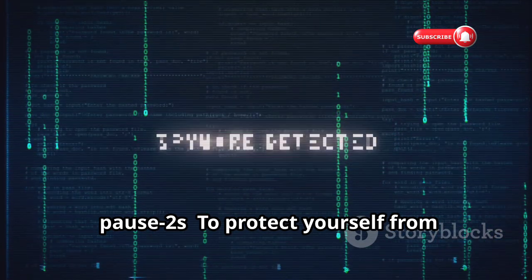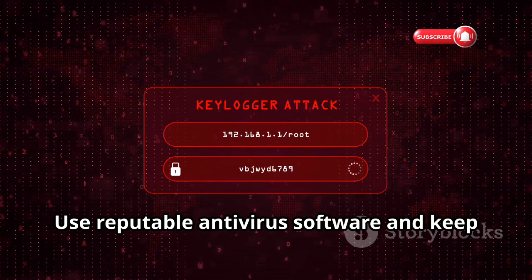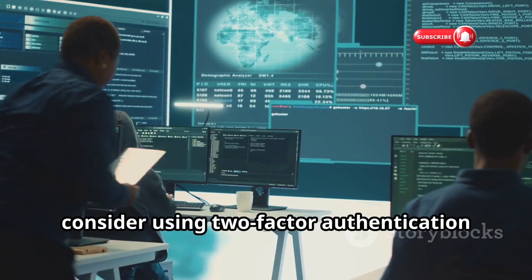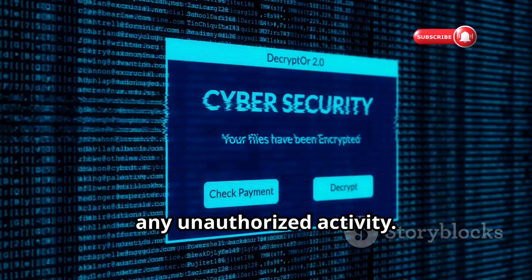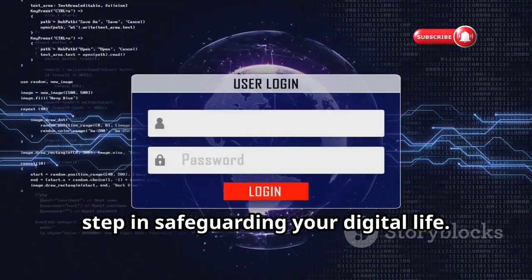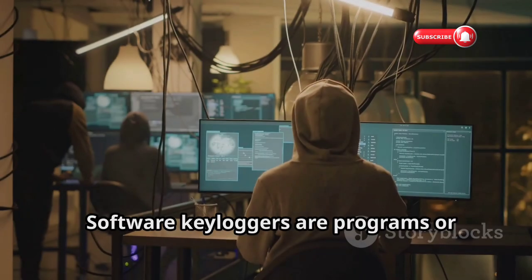To protect yourself from keylogger attacks, always be cautious of suspicious emails and downloads. Use reputable antivirus software and keep your operating system and applications up to date. Additionally, consider using two-factor authentication and regularly monitoring your accounts for any unauthorized activity. Understanding how keyloggers work and the risks they pose is the first step in safeguarding your digital life. Stay vigilant and informed to protect your sensitive information from falling into the wrong hands.